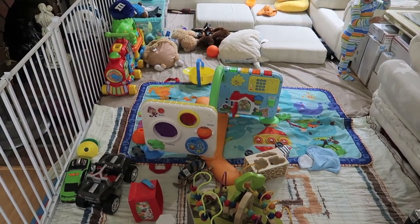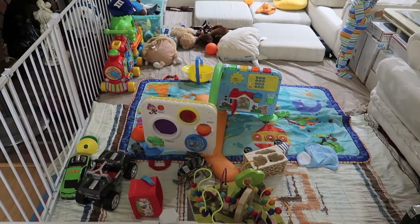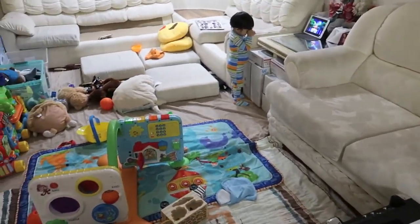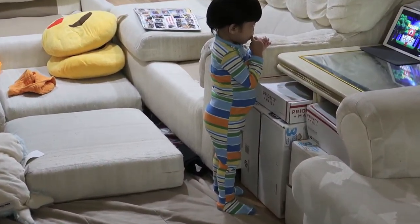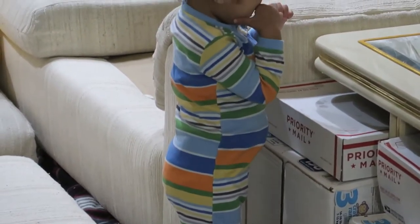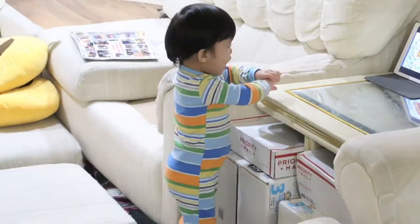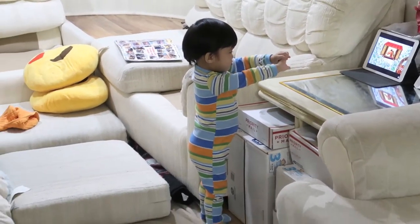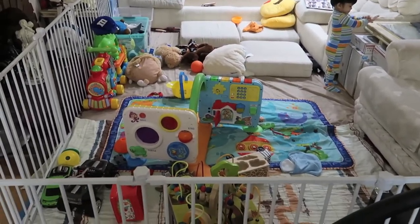Yay, clap your hands. Nolan kind of blends in with his playroom. Where's Nolan? There he is. Look, he has my stomach and my butt, side view. Someone sleepy. See, look, he totally would blend in. He blends in, see?